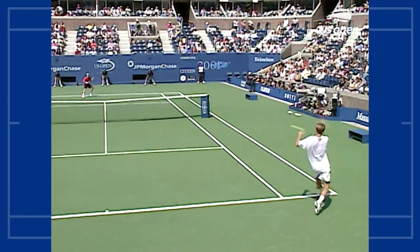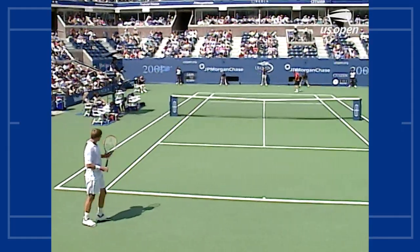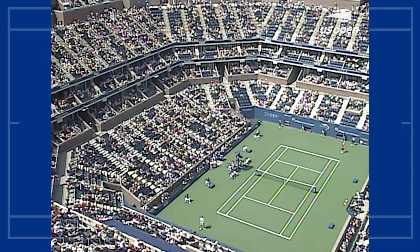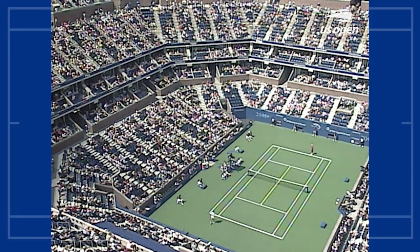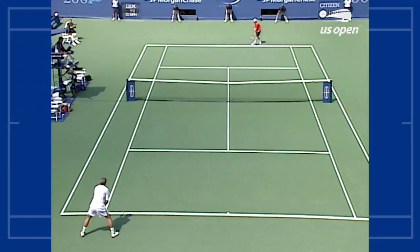Disappointing Australian Open for Hewitt this year. That's a court you would figure he had a lot of success on. Lost to Carlos Moya in the round of 32 after beating Tommy Haas and Jonas Björkman. So this could be Hewitt's coming out party in Grand Slams right here. He is overdue, in my opinion. He's been close, knocking at the door, and I think this could be his opportunity.